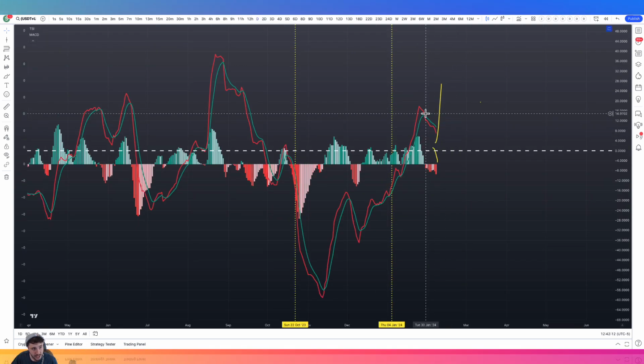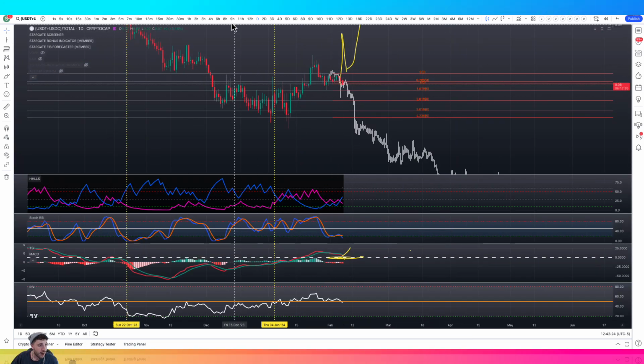So it's looking good on the 12-hour. If we look on the daily chart, we are heading down at the moment. So this is exactly what we want to see. If we can see it break through that zero line and waterfall, we're in for a massive rally in crypto. But that's looking good so far. And the blue's coming up through that pink. Exactly what we want to see.